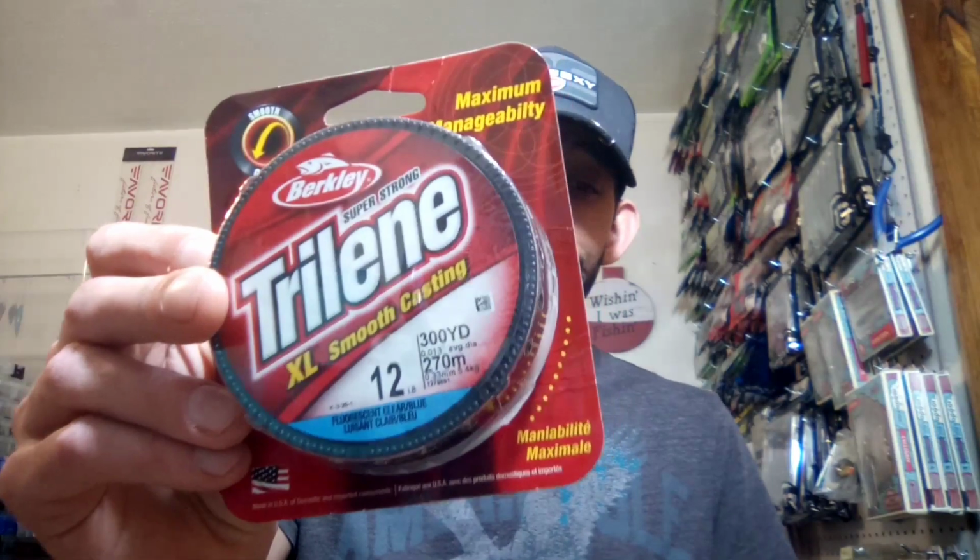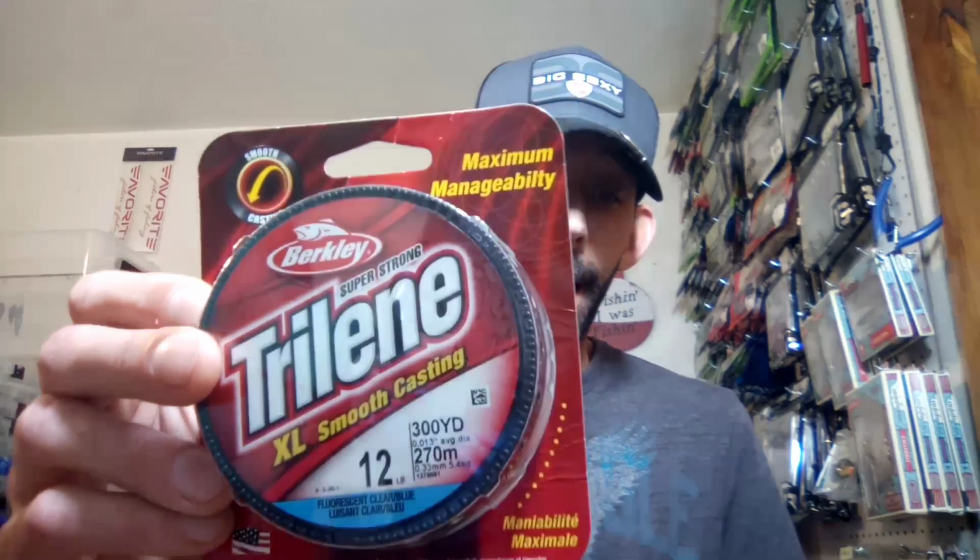Next up, the Trilene XL. They had this marked for $8 in value. I found it for $5.78. Let's go. Power Bait Chigger Crawls. Good baits, nothing wrong with them. They had them valued for $5. However, I was able to find them for $3.66.